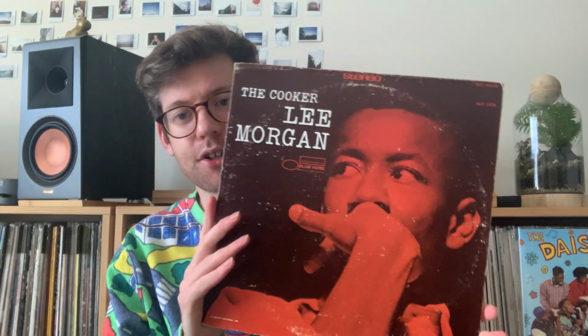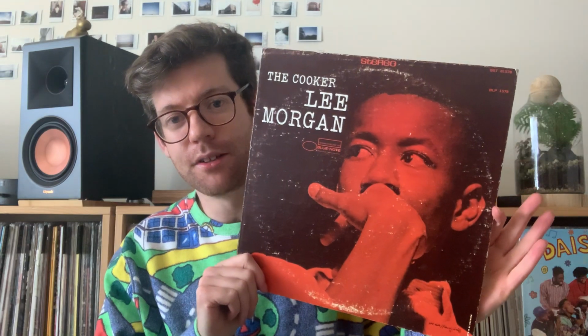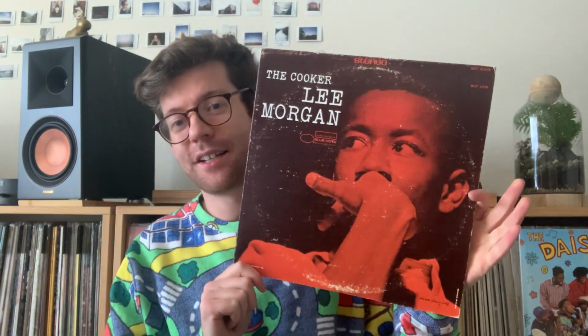Also, I found this from the same store, which was really cool. This is Lee Morgan's The Cooker. This is a 70s Liberty pressing, which is perfectly fine with me, more than fine. You don't see the blue notes very often here, believe it or not, even though I somehow managed to find a decent chunk of them. This thing is pure fire.